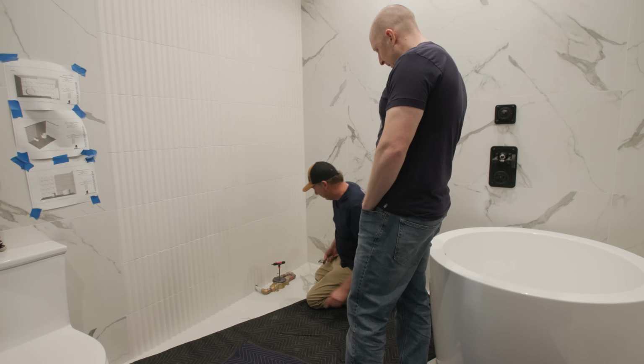This is the mixing valve right here. We have cold water coming into the heater and cold water feeding into the mixing valve from around here. So then hot water comes out of the heater into the mixing valve. It takes hot and cold, just like a single handle faucet or your shower single handle, and mixes hot and cold together to make your temperature.